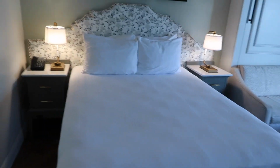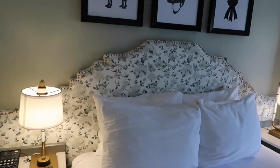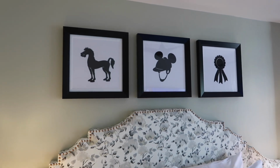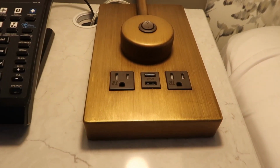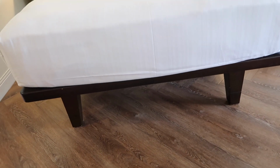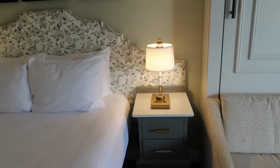We've got a standard queen bed with a really, I love this floral headboard. I think this is beautiful. We've got Disney horse themed artwork up here, really simple prints. These end tables are the exact same. Got a couple drawers for storage. These lamps have USB and standard outlets, which is very helpful, especially with these new magic bands. The bed does have storage space underneath for luggage and suitcases. Here is the other end table, same lamp.